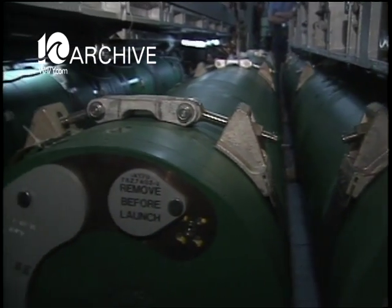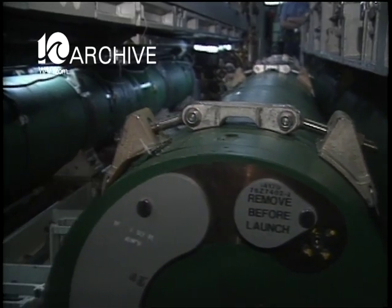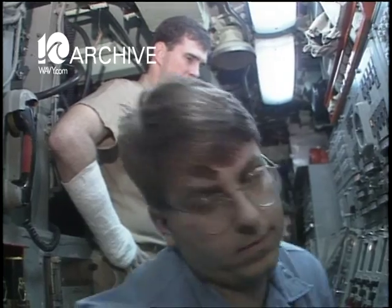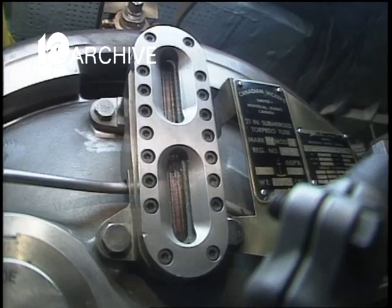In the torpedo room, the crew had also prepared for the return to sea, checking the torpedoes and Harpoon and Tomahawk missiles, and firing a practice shot called a water slug.